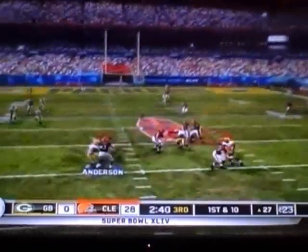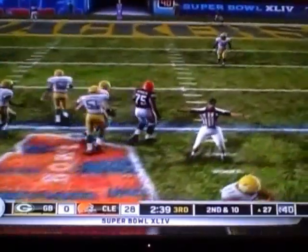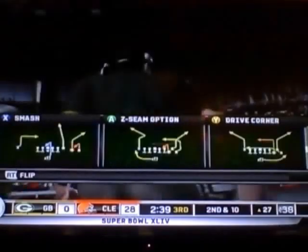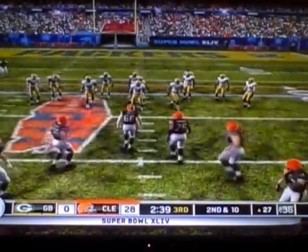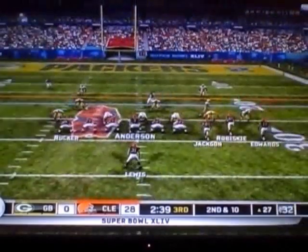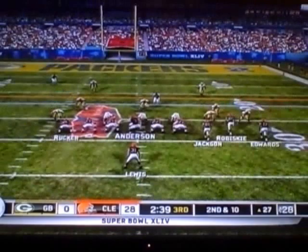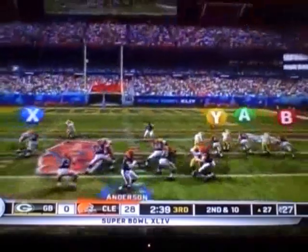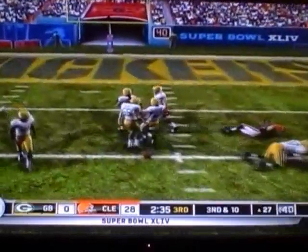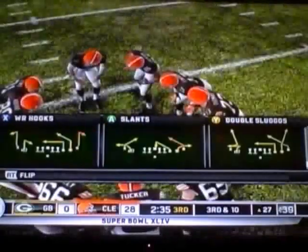Still moving. Barely gets that one. Great pressure that time to force that off-target throw. You know, when you're bringing pressure, you're going to leave somebody open down the field. You just have to hope you get there before that quarterback finds it. The pocket is collapsing. Well, the defense didn't get the sack, but they got the next best thing, and that was a bad throw.